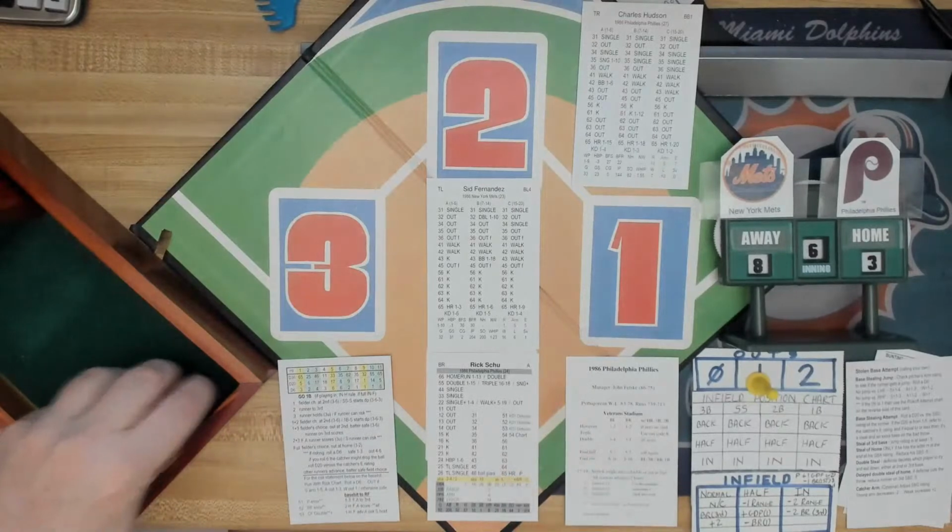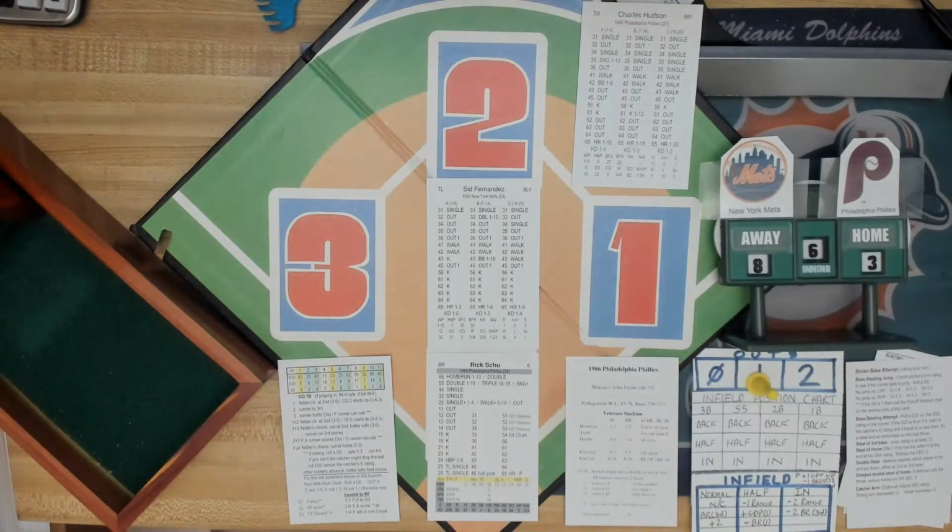Here's Rick Schu. Next fact needs to be a rain out. Pitch to Schu, 45. That's a blank. Sid Fernandez, that is a fly ball to center. That's a fly out to center field, and that's out number 2.